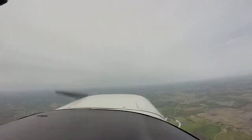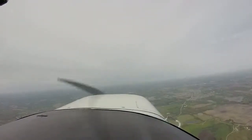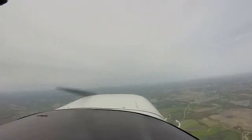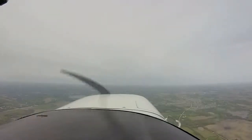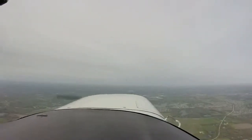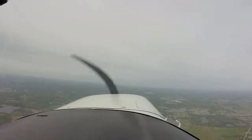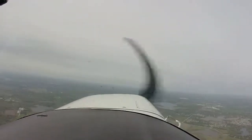I hear it. There it is, right? I'm going to add a little power there. Get us out of that stall. All right, now I'm going to bank a little bit to the left. And I'm going to bank a little bit to the right. I'm going to try to maintain altitude here. See that? Yep. This is slow flight, okay? It's going to reduce the power just a little bit.